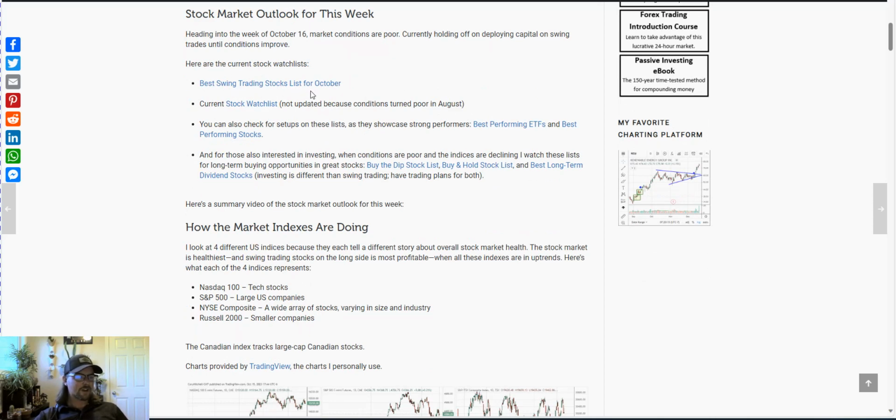The best swing trading stocks list for October is simply stocks that have been performing well, high momentum stocks, relatively strong compared to the market the last few months or so. The current stock watch list, which has not been updated since conditions turned poor in August, is actual trade setups that are forming. That one hasn't been updated because I'm not actually looking for individual setups to buy, as I mentioned.